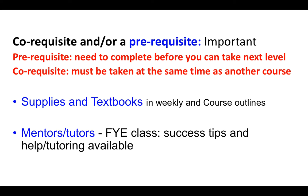Your supplies and textbooks will be indicated in the weekly course outlines, which you will receive from each professor in each class. They will also give you a week-by-week outline as well, where you will be able to see what your due dates are and what you're going to be doing each week. The mentors and tutors will be available to help you in your FYE class, which also shows up on your schedule. They will be meeting you live to talk to you about some success tips, and also to help you and tutor you and answer any questions that you may have about your work or whatever you're doing in terms of assignments, lectures, or anything that you need help with.